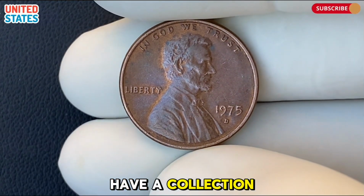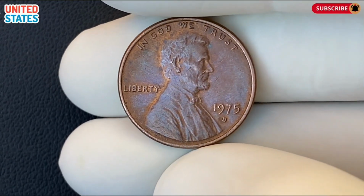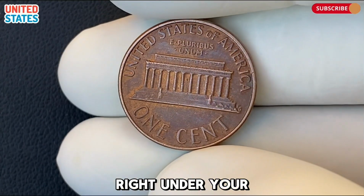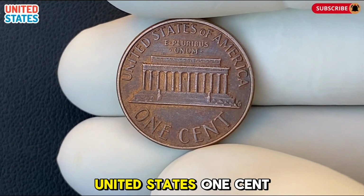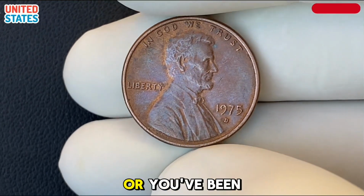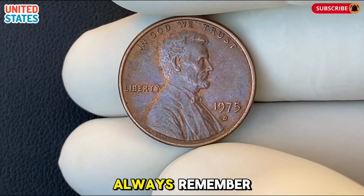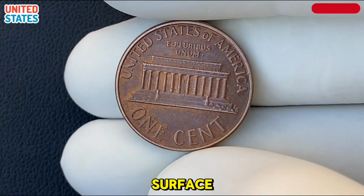So, if you have a collection of pennies, take the time to examine each one closely. You might have a hidden gem right under your nose, and that's it for today's deep dive into the 1975 United States 1-cent coin. Whether you're just starting out as a collector or you've been collecting for years, always remember that the true value of a coin is often hidden beneath the surface.